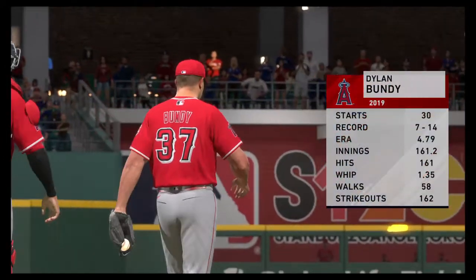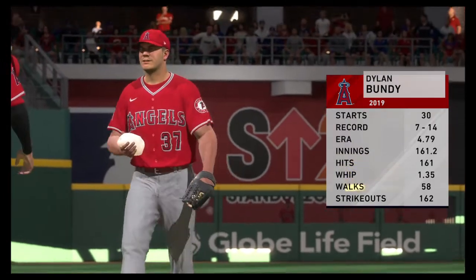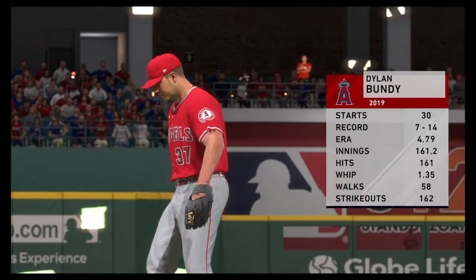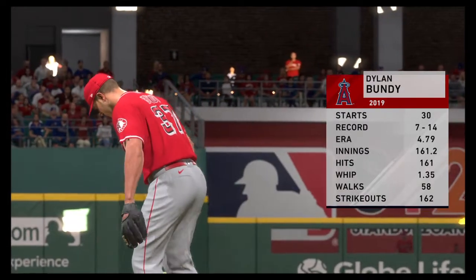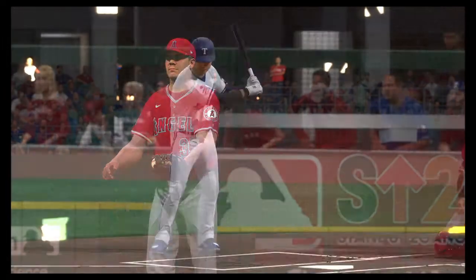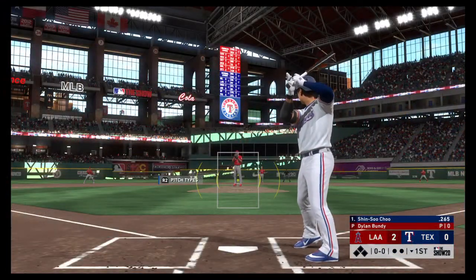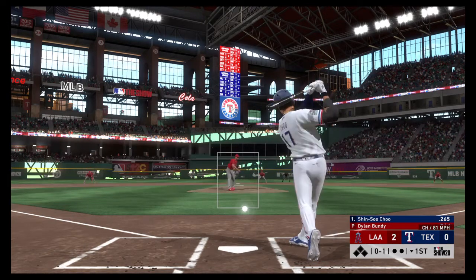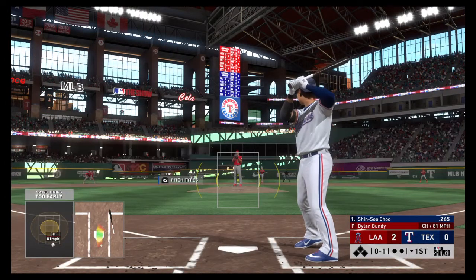Dylan Bundy, a right-hander from the Sooner State, gets the starting assignment here. What's your take on him, Dan? Well, one thing to look out for with him, Matt, is if he can avoid the big inning. It's not that big of a deal to give up a run here or there, but sometimes he can be prone to giving up 3 or 4 in an inning, and that kind of derails the whole start when that happens. Limit the damage, and he'll be just fine. Stepping up now, Shin-Soo Choo. He'll lead things off here in the bottom half of the first.